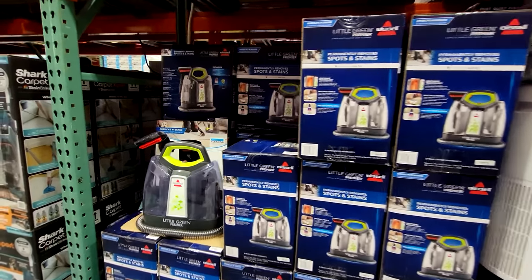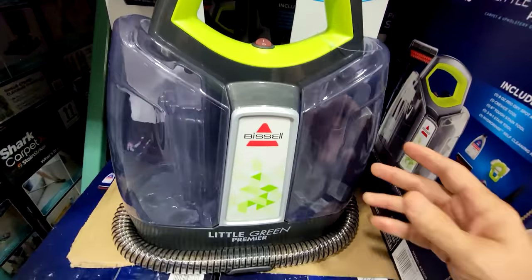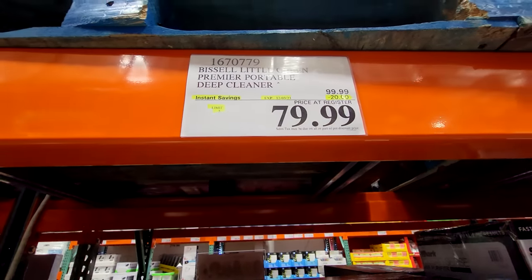This is the Bissell Little Green Premier Portable Deep Cleaner. This is a cute little guy. And he's got a cute price too, $79.99.